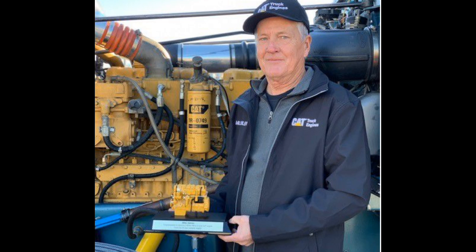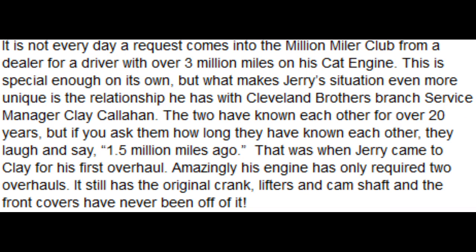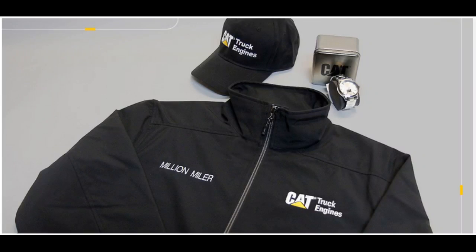And you might be wondering, why would Cat run a story on their truck engines when they haven't made one since 2010? And they also ran another story about a 3 million mile customer. This is Jerry, Bonnie, and Buster. And they also had a 3406B that had over 3 million miles on it. And this one had only had 2 overhauls on it. This one even had the original front structure gasket and original camshaft and lifters, which is quite impressive for a pushrod engine.